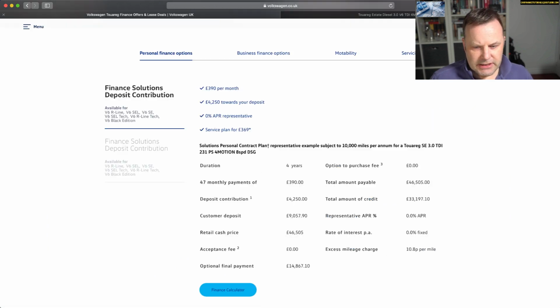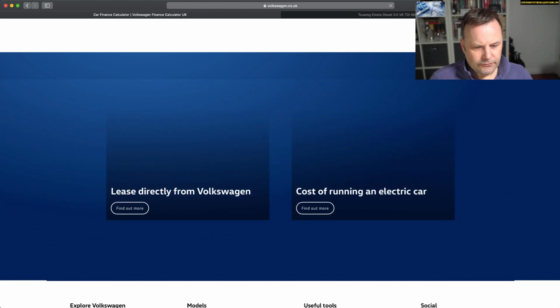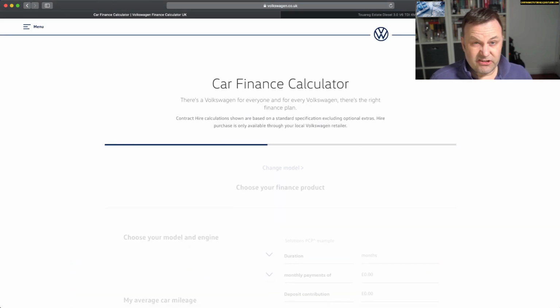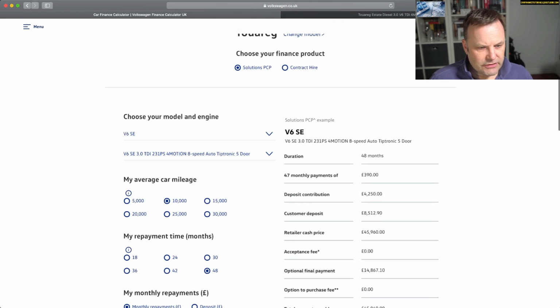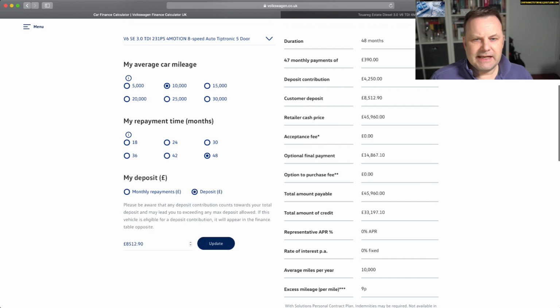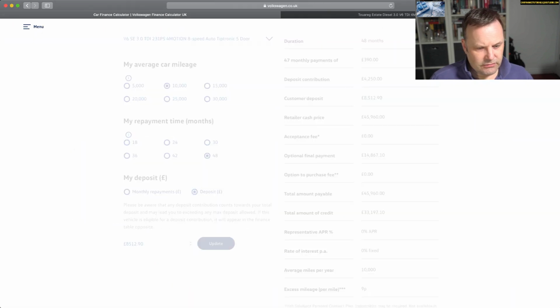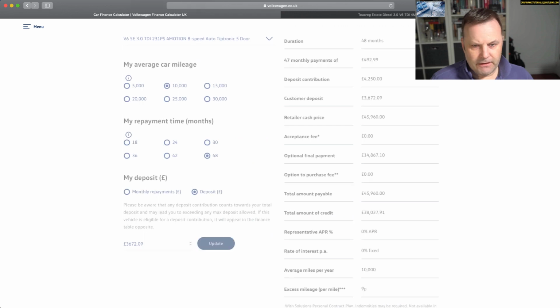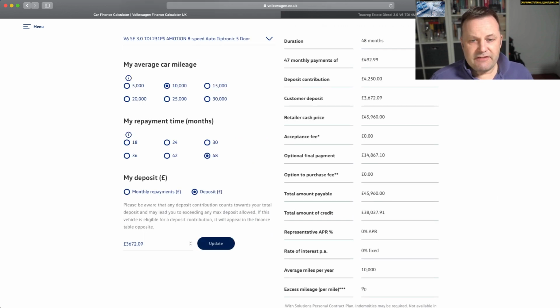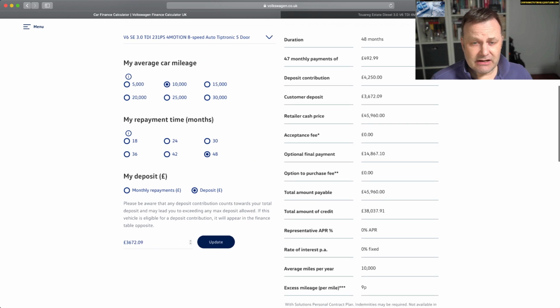So what I'm going to do is hopefully I'll be able to put that same deposit in here. So if we go on to the VW Finance calculator, it takes a minute. Right, solutions PCP. Okay, so 10,000 miles, 48 months, deposit, and we're going to put in 367209. Okay, right, so that's coming out at, look, even on 0% and even with their deposit contribution of 4,250, it's coming out at 49299 on a PCP. So that's 1 month's deposit at 367,209, 47 equal payments of 49299.